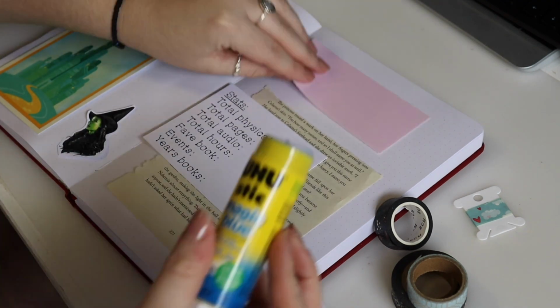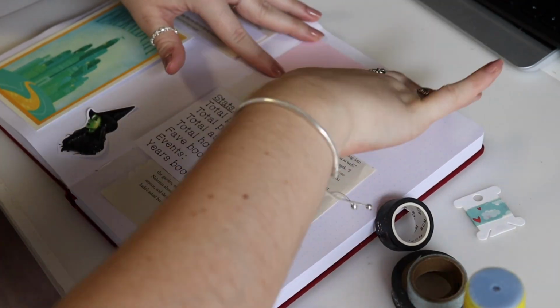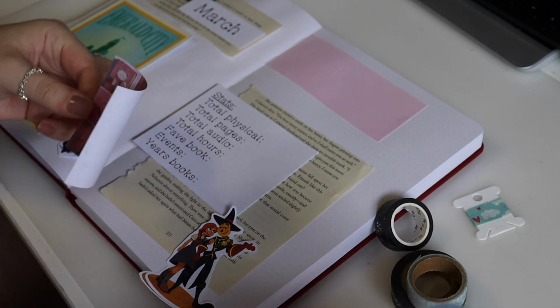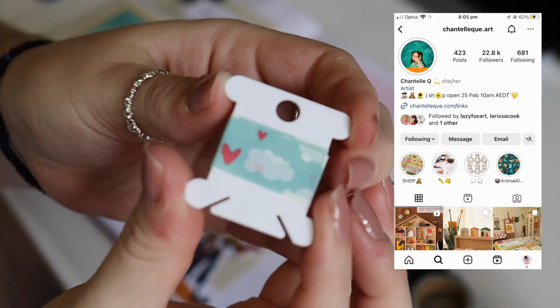And it's now time to start the spread. For this month, I decided to go with a Wizard of Oz theme. I was feeling really inspired by the postcard art print that I picked up at Supernova. The artist's name is escaping me, but I will pop her details up on the screen.